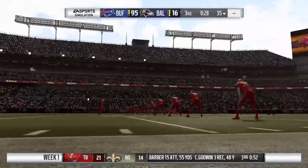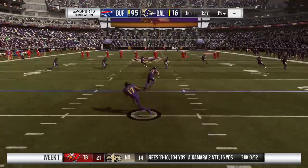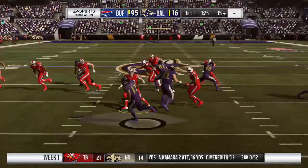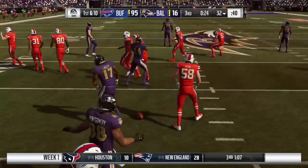Out to kick is Janikowski. It's a short kick, taking it to 15. And they're going to start this drive in pretty good shape as they get it up past the 30.